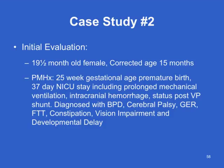This case study is about a 19-month-old little girl who I was able to see in her home through the New Hampshire Special Medical Services nutrition program. And she had a complicated past medical history, which included being a 25-week gestational age preemie. She was in the NICU for 37 days following her birth with prolonged mechanical ventilation, intracranial hemorrhage, and she had a VP shunt placed.